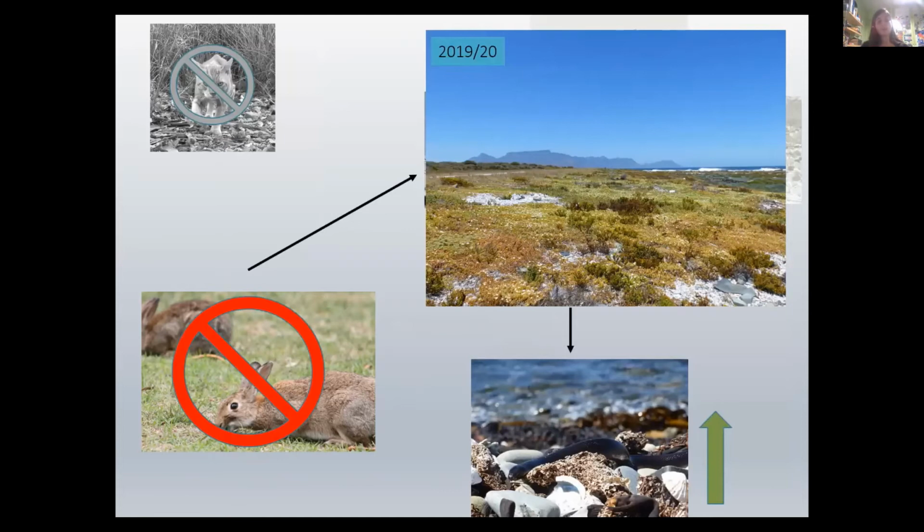And when the rabbits were removed, the vegetation recovered. This is a picture I took in 2019. Now the vegetation is looking recovered. And that probably also helped the mole snake population to increase because now they have a natural habitat where they can hide. So, summarizing, all these interactions at the end made the kelp gull colony increase and the mole snake population also increase.